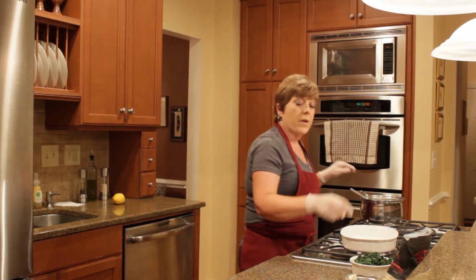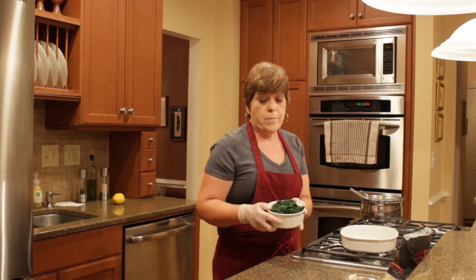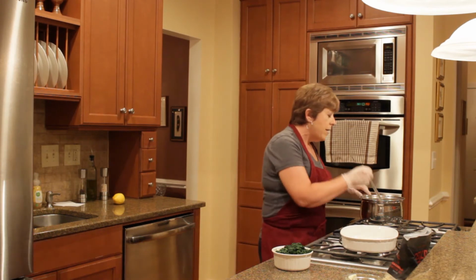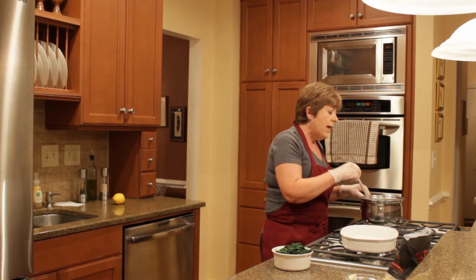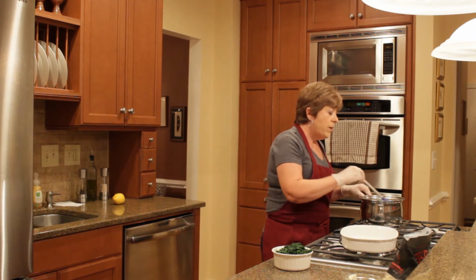I've also have two 12-ounce packages of frozen leaf spinach that I have drained and drained well. You will need to do that. Now you can use fresh spinach for this. Of course you can. This would be delicious. But if you're like me, you need to have a few things out of the freezer that you can count on. Frozen spinach is one of those that I always have in the freezer.